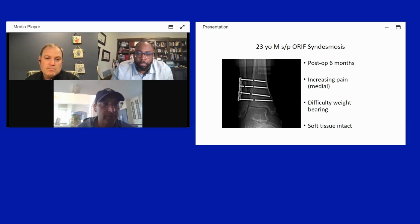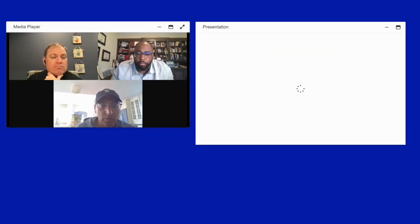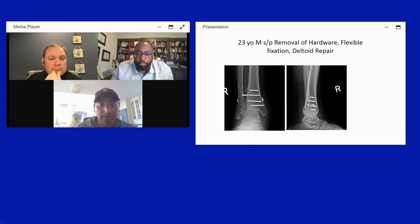And this is a very different animal than what we talked about. So I look at him, and your fibula is out to length. Your talocrural angle looks good. Your medial clear space is wide. Tib-fib overlap is poor. And this is again still at an outside hospital. He ends up having some of the hardware removed. He has a deltoid repair with some kind of a suture repair through drill tunnels, and he has a flexible fixation device put in.